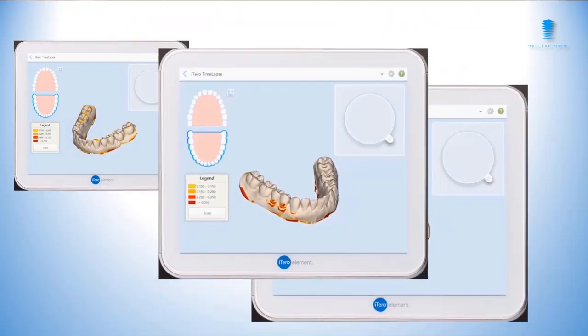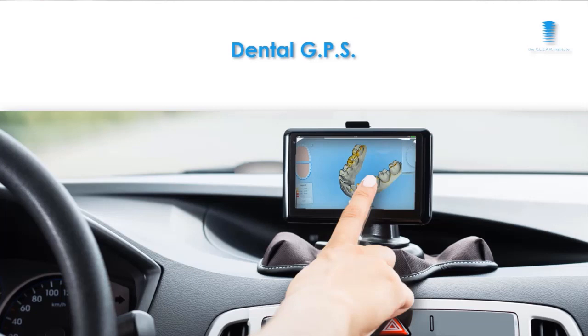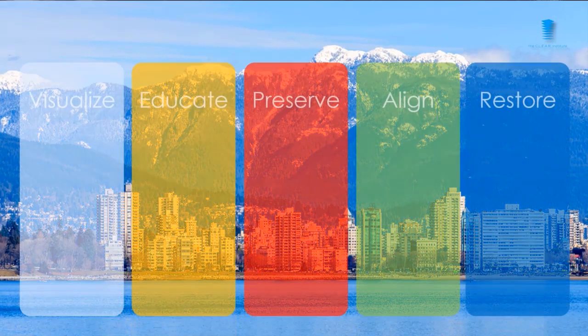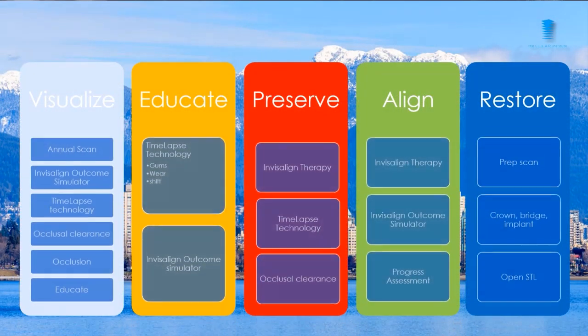But with it, you can see and measure tooth wear, tooth movement, gum recession. You can make a simulation that you can show and send your patient. This is like having a GPS in your office. It is your dental general practice solution. With it, you can visualize better, educate better, preserve better, align and restore.